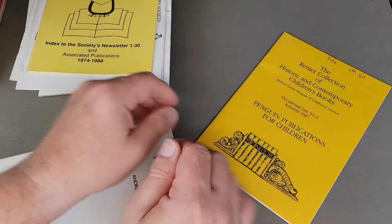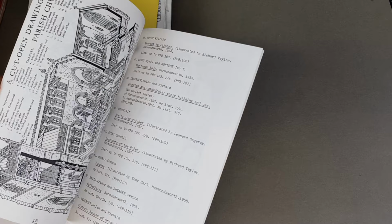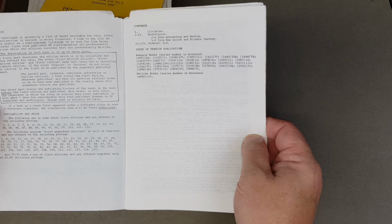The Renier Collection, Historic and Quote. Bethnal Green, this is a penguin publication for children. This is interesting. Cool. And look at this, SF paperbacks of the 60s, Andrew Dolby. 250 copies printed at the author's expense. Wow. This is interesting. Preface. This catalogue is primarily a list of books available for sale.